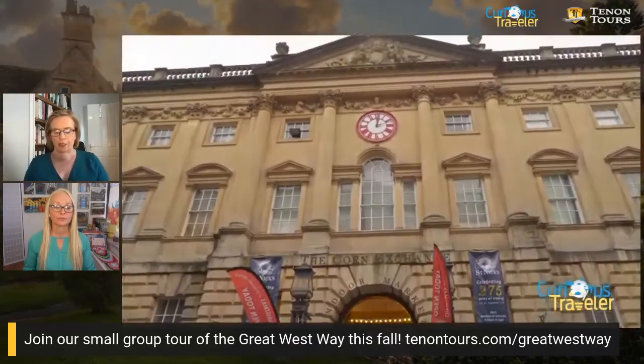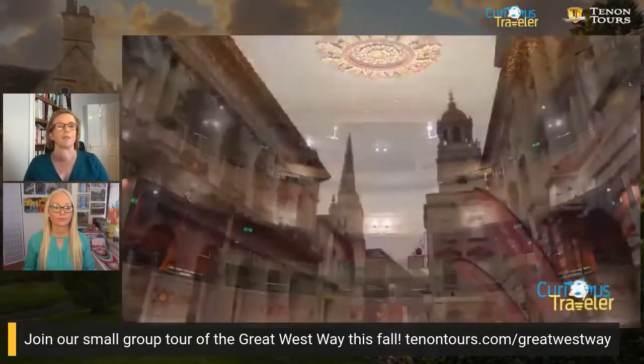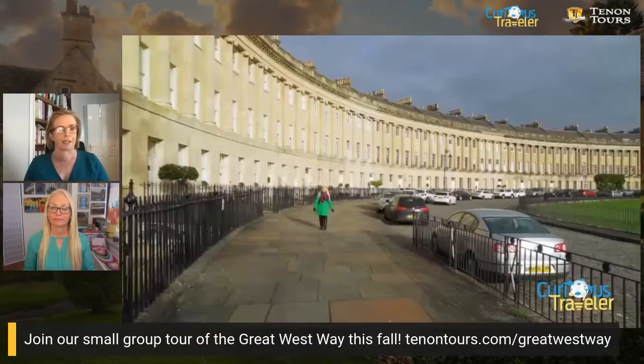Then we go on to the gorgeous Cotswolds and then to Newbury. And we finish up in Royal Windsor before departing from either Gatwick or Heathrow airports. So it's going to be pretty special.